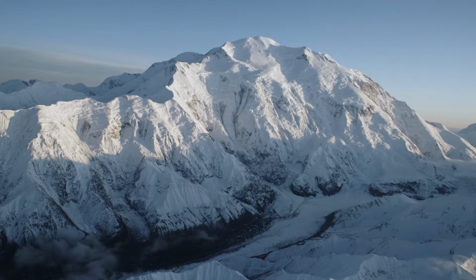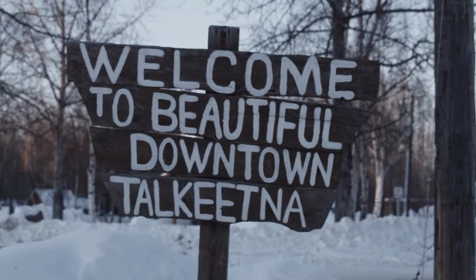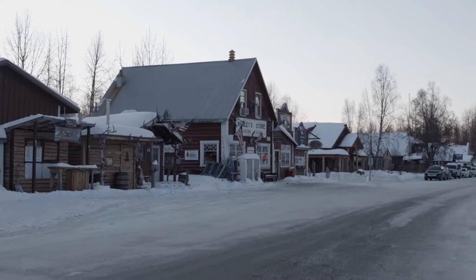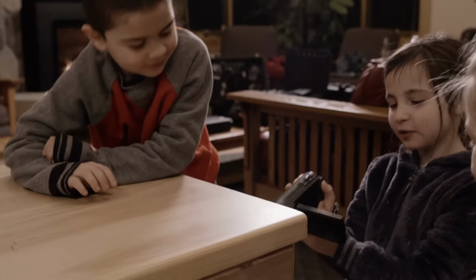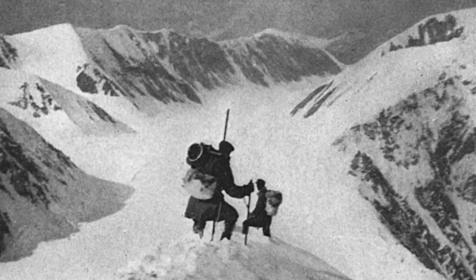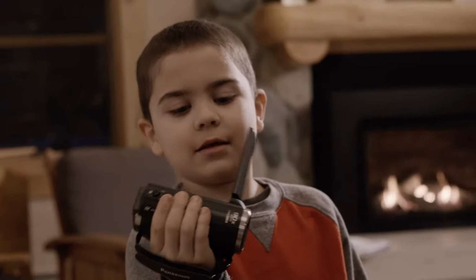It is the tallest mountain in North America. Thousands of people climb it every year. We are in Talkeetna, just south from Denali. A lot of climbers start at Talkeetna when they're heading out to climb Denali. We are making a video about how people climb Denali today, compared to how people first climbed Denali. A video, it's a good way to share knowledge.